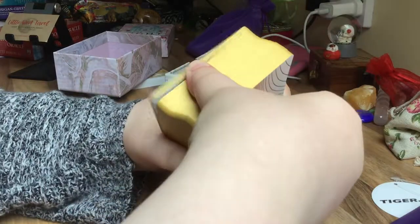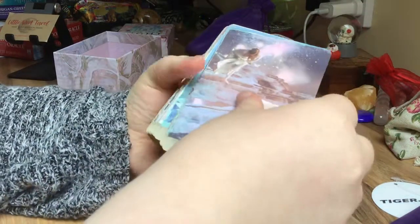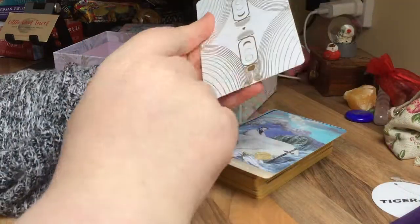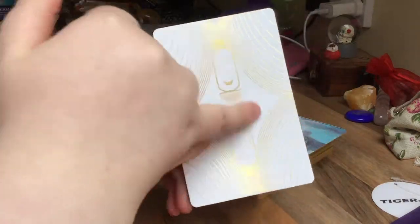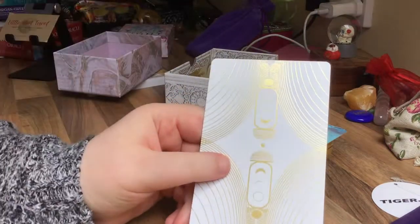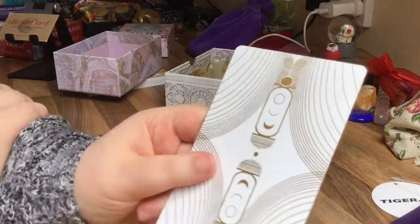So I'm just going to give it a quick fan out, because they could be stuck together if not. They're all matte, so they feel exactly. That backing, it's like a foil. Ah, it's so pretty. This is why I want to do this, because the window's above the iPad now. Oh my goodness, guys, I can't.